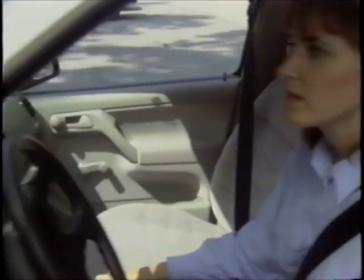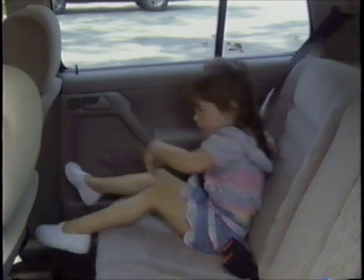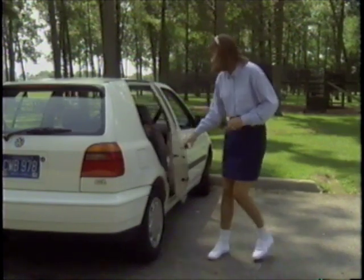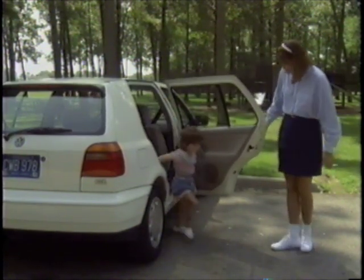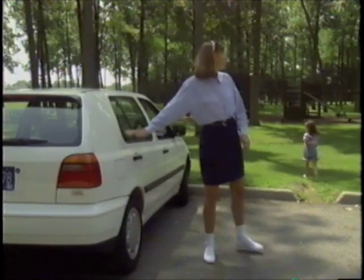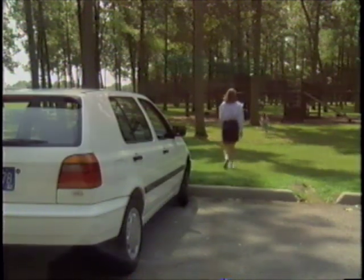Our cars are equipped with child safety rear door locks as an additional safety device. When the lever is in the child safe position, which is down, the interior door handles may move, but they will not open the doors. You must open the rear doors from the outside and return the switch to the normal position if you want rear seat occupants to be able to open the door themselves.